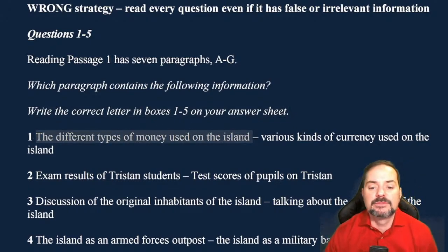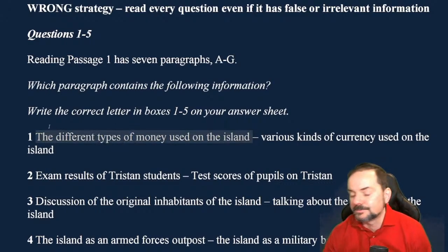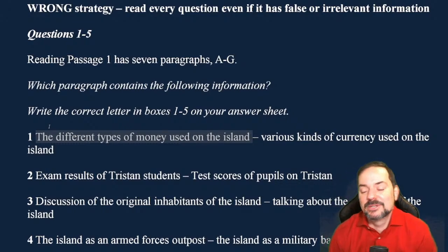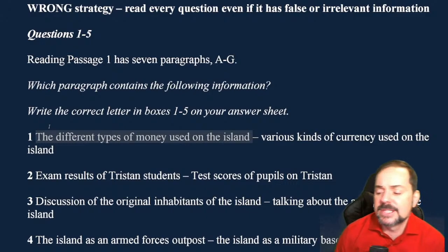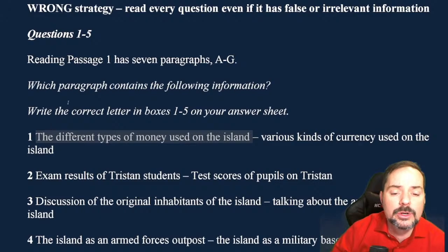So the different types of money used on the island, various types of currency on the island. That was my paraphrase. This is the original question. Different types of money. Okay. Which paragraph was this? Somebody says it was the potato. That's right, it was the potato. I hope many people visualize trading the potato. Simran says, I think that was F. I'm not 100% sure. Cass says F too, but I know it was kind of nearing the end there. So it was around the EFG kind of location.